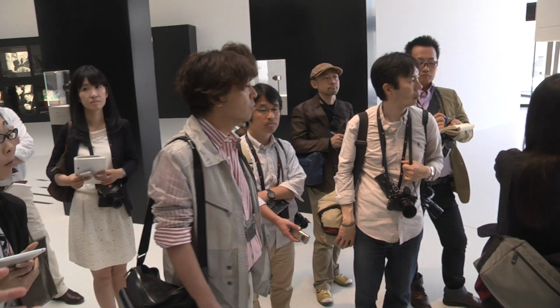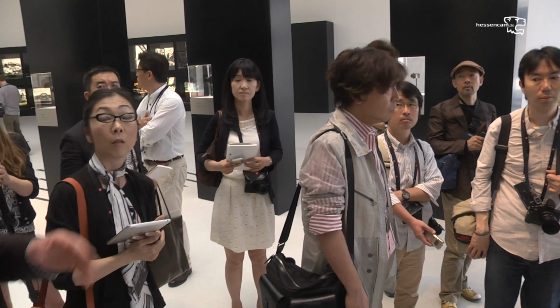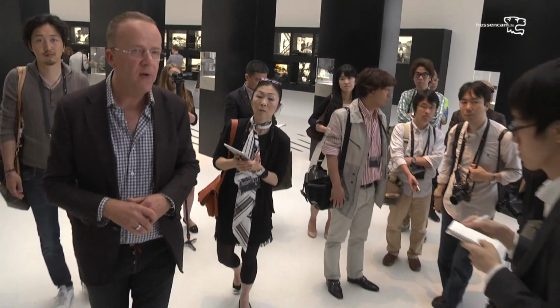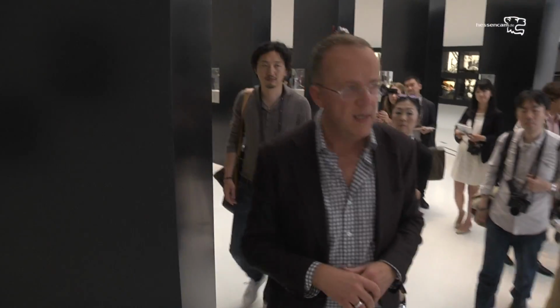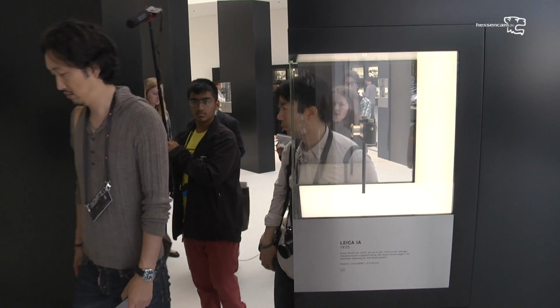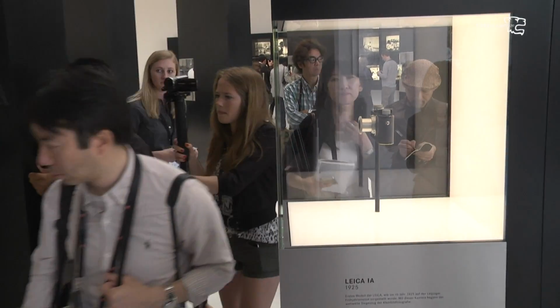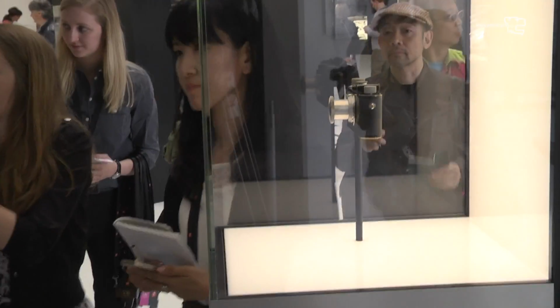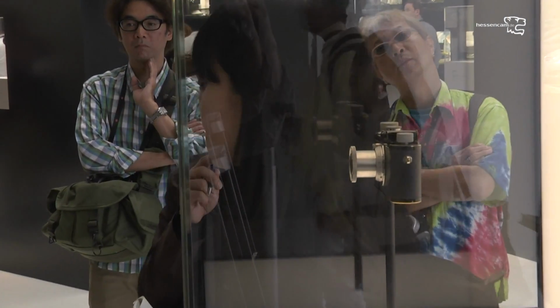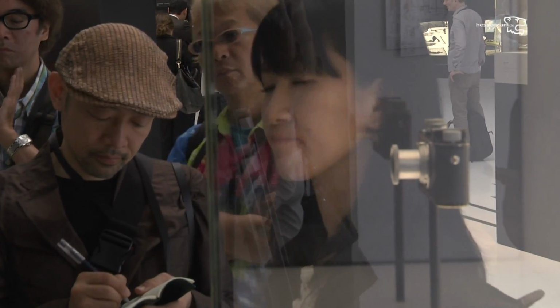We had the First World War, and only 11 years after creating the Ur model, the first commercially produced Leica was introduced in the Leipzig Spring Fair in April 1925. Here we have the Leica Model A, or in German 1A. A camera which still had a fixed to the body lens, but a collapsible lens, so the camera was really compact and easy to be carried around.